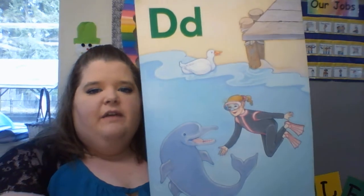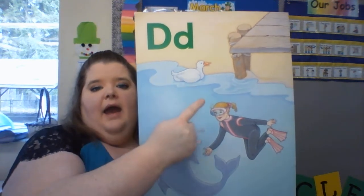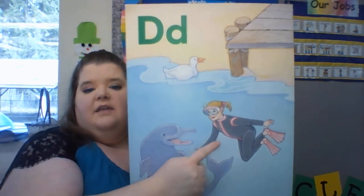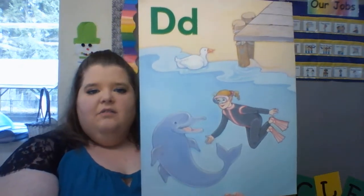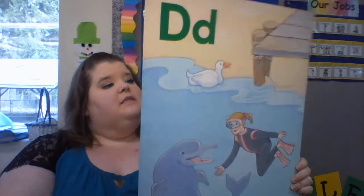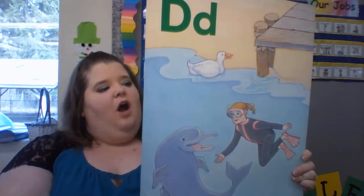All right, let's see if we can figure out all the things on this poster that start with D. Okay, we have the letter D up here, and we have a duck, and a dock, a diver, and a dolphin. I don't think there's anything else that starts with D on that page, but maybe the little girl's name starts with a D. Maybe it's Diana.